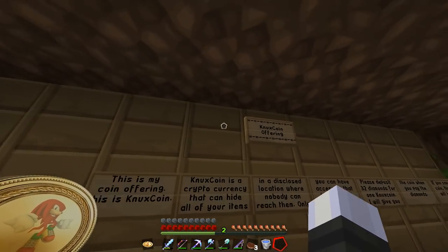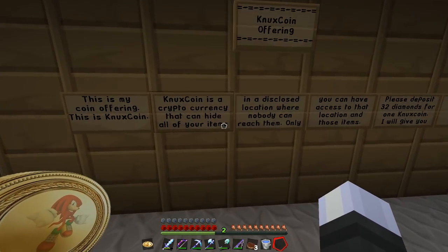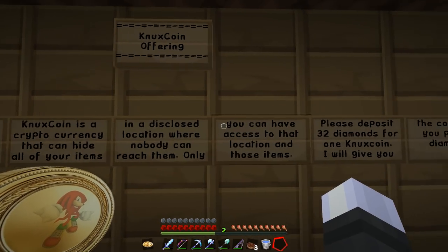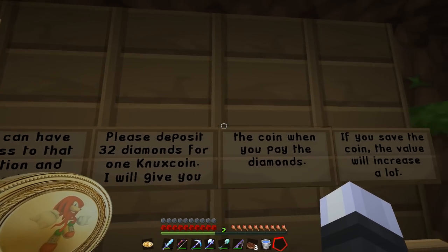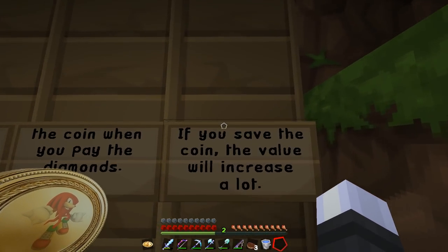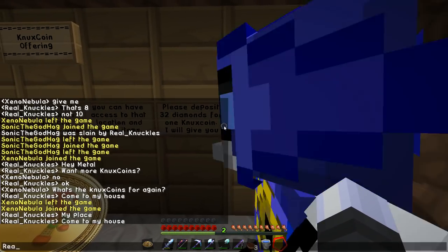Alright, here we go. Nux coin offering. This is my coin offering. This is Nux coin. Nux coin is a cryptocurrency that can hide all of your items in a disclosed location where nobody can reach them. Only you can have access to that location and those items. Please deposit 32 diamonds for one Nux coin. I will give you the coin when you pay the diamonds. If you save the coin, the value will increase a lot. So either bye-bye or bye-bye. There you go.